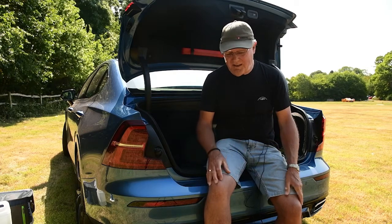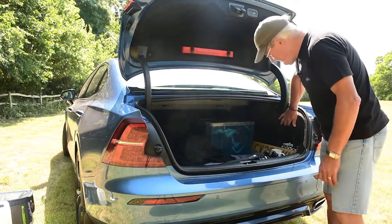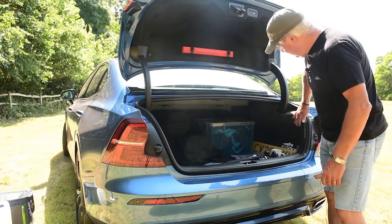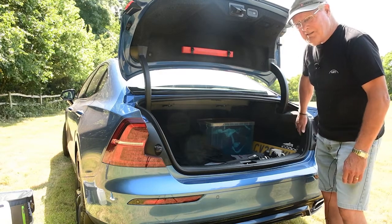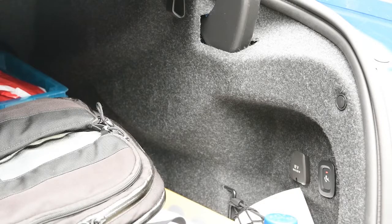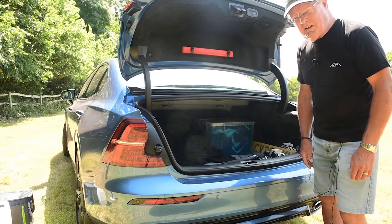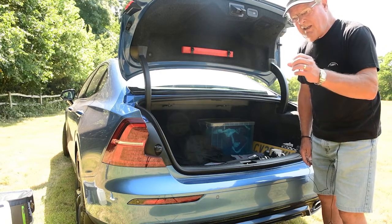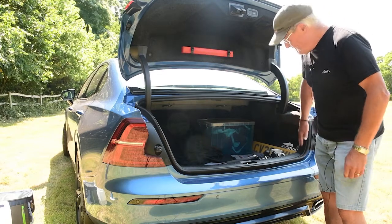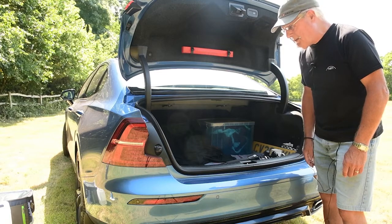One of the things that I detest is the boot lining. The lining in the boot is really cheap. I don't know what it is. You couldn't call it carpet. It's like felt underlay or something. It's got no pile to it at all. But what it does do, any sort of twigs, tiny little bits of twig or leaves get stuck in this stuff, and you can't hoover them out. It's impossible. And after a while, it'll look a mess.